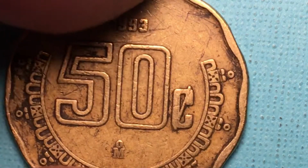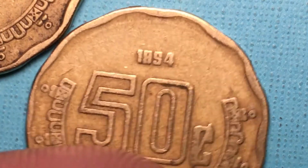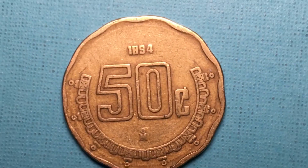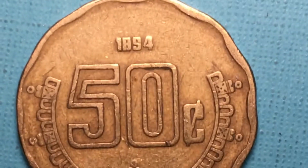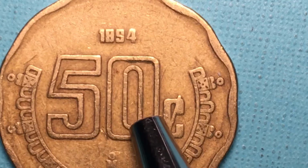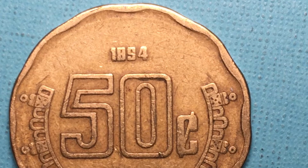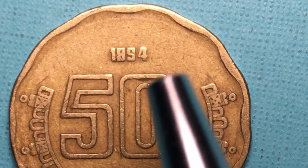And then finally, this is the coin that really caught my eye right here. And look at this one. Can you tell that this is a 1994 coin? I could not, for the life of me, figure out where this coin came from. It clearly says 1894. And it clearly has all of its other features and characteristics. So it seemed odd to me. But then, of course, I look up the 1894, and the 1894 looks nothing like this. And it certainly wasn't a scalloped coin.